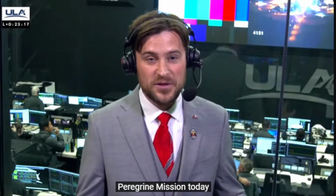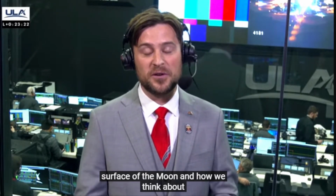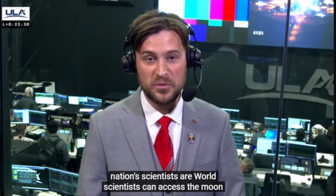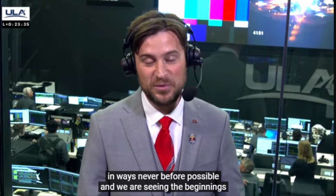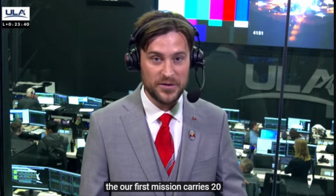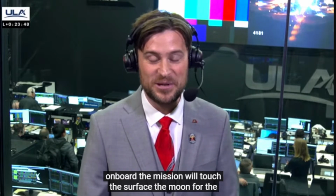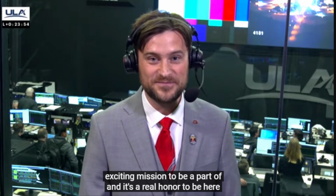So this is the beginning of the dawn of a new era for the surface of the moon and how we think about space. This is an opportunity for commercial payloads to fly to the surface of the moon on a regular, routine basis. That means our nation's scientists, our world scientists, can access the moon in ways never before possible. And we are seeing the beginnings of that right now as we speak on our journey to the surface of the moon. Our first mission carries 20 payloads from all over the world. 6 nations on board the mission will touch the surface of the moon for the very first time. It's a phenomenal, exciting mission to be a part of, and it's a real honor to be here today, and I could not imagine a better start to the mission.